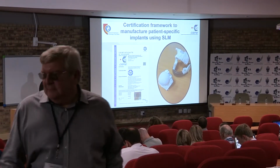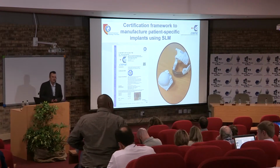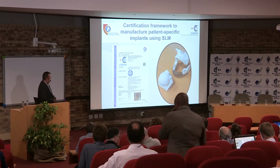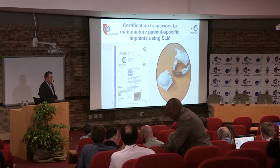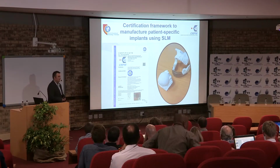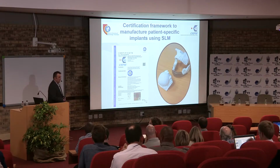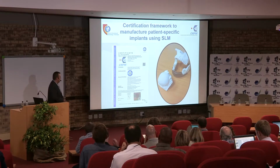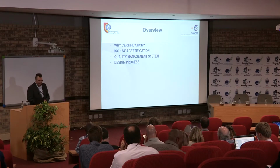We are really fortunate. On the one side we applied for the ISO 13485 certification, and on the left side you can see the certificate being issued. That was around 2 months ago, and today I will spend some time briefly on how this whole certification process links up with each other and how it is benefiting the patients.